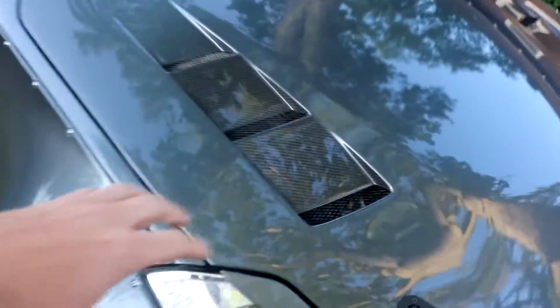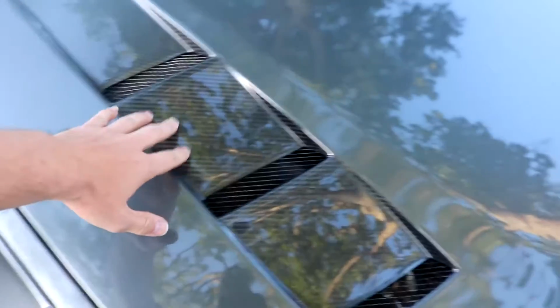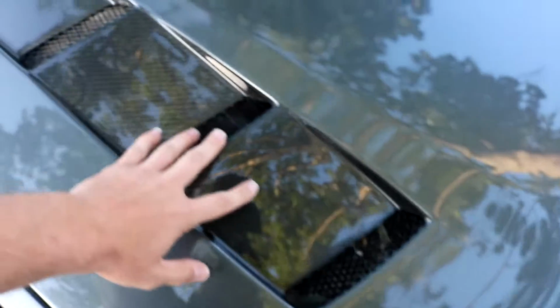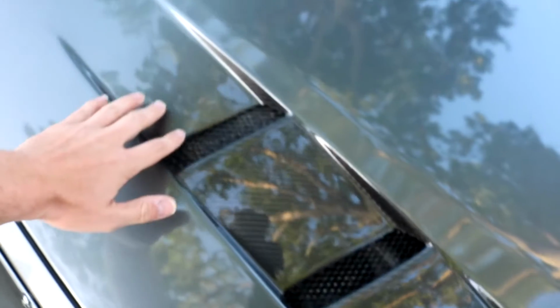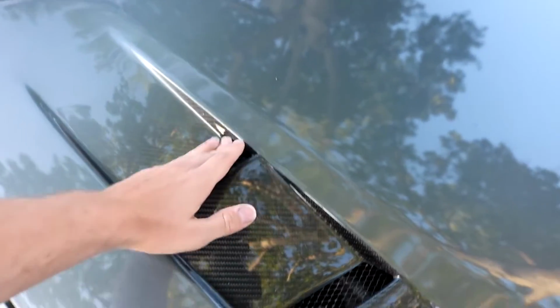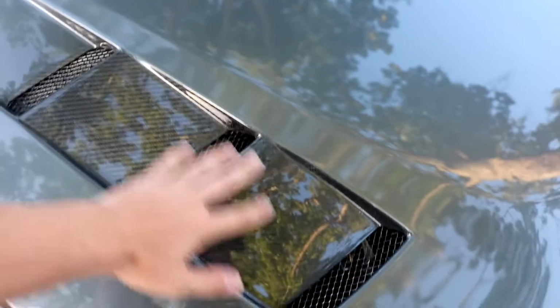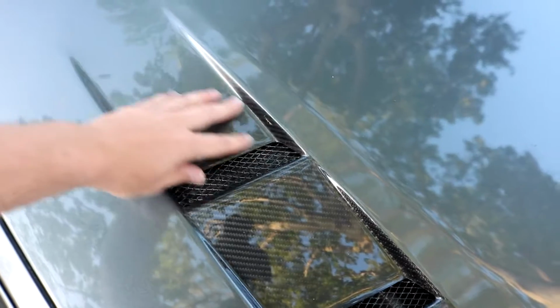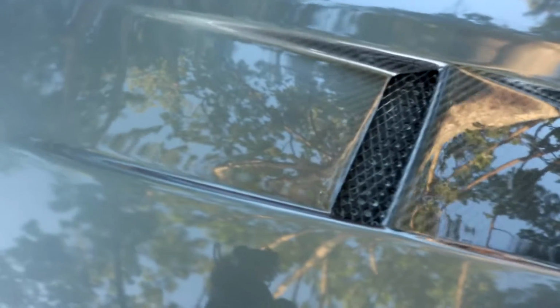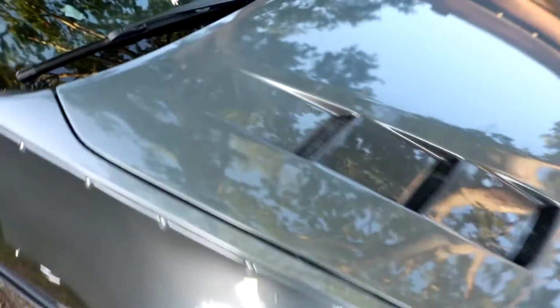You can see these vents here were left carbon. The rest of the hood was painted to match the body of the car, but he left the carbon vents open and then faded the paint on this one right here. It's not just an ugly cutoff where it's all painted here and then you have two carbon blocks here. He went ahead and did the fade work on that and it turned out absolutely mint. Again, you guys can't really get a good idea of how good it looks on the video, but I guarantee you the thing looks absolutely mint.